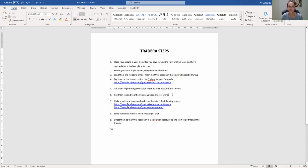Then you want your person to send you their link so you can check that it all works. So we're going to just make sure we run our eyes over it and double check that it's okay to go. Then we're going to tap them into those Facebook communities that I was showing you guys. So they're the direct links for that. Then we also have a team chat where you can go for questions, support, and all those sorts of things. So we want to make sure that you're bringing people into that team chat as well. And then directing people to go through those units so that they can learn some basic foundation skills, setting up their Facebook page, posting, and all of those sorts of things.